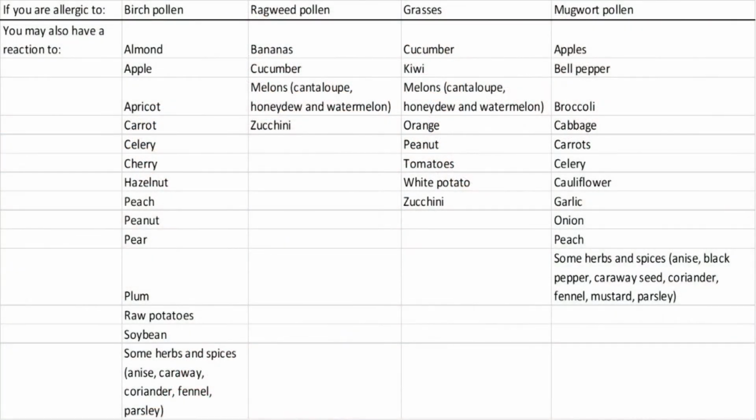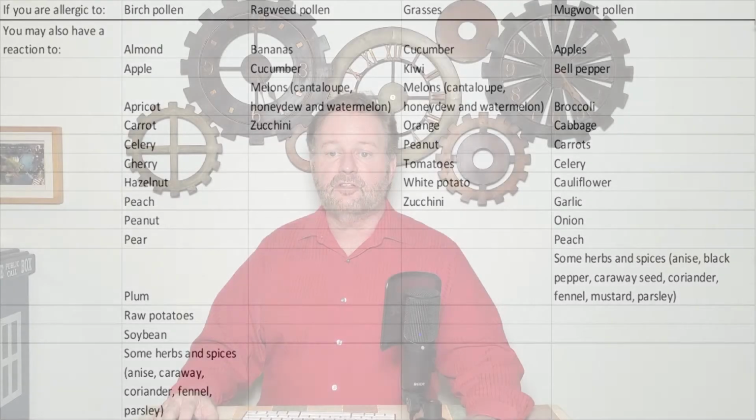If you are allergic to birch pollen, you may not be able to have apricots, carrots, celery, hazelnuts, and peanuts. If you're allergic to ragweed, you may not be able to have bananas and cucumbers and zucchini. If you're allergic to grasses, you may not be able to eat oranges and tomatoes and white potatoes. If you're allergic to mugwort, you may not be able to have bell pepper, cauliflower, garlic, onion, and peaches.